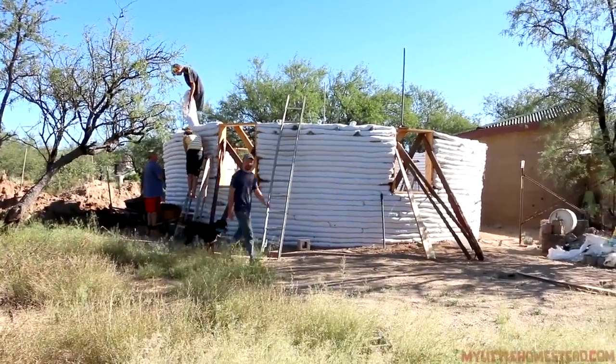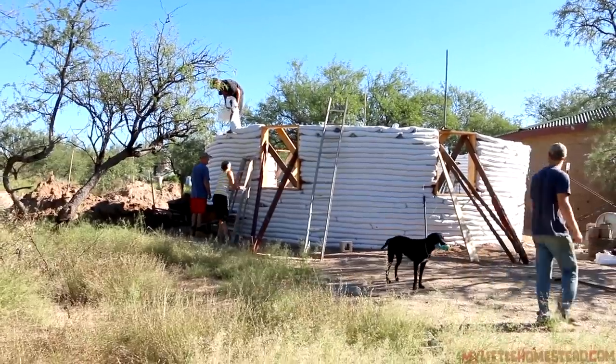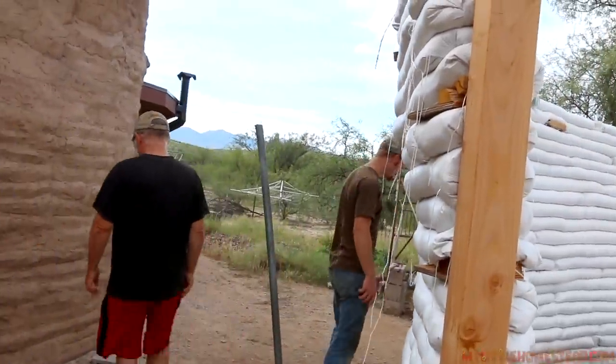A 30-foot circle on a 14-inch bag is absolute max that you'd ever want to do. It really is. We didn't really know that going in. We didn't really think that far.